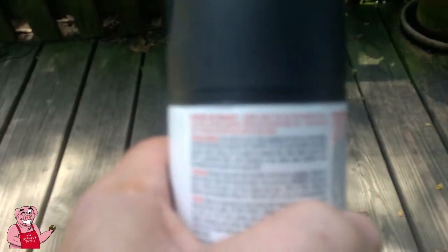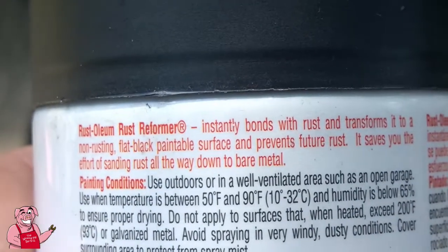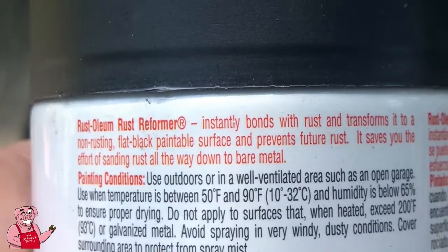Let's see, maybe I can get it up here. My camera will focus on it. Actually, it's my phone. This one is my phone. Come on, phone. There you go. Now if you just pause it, you can read it.